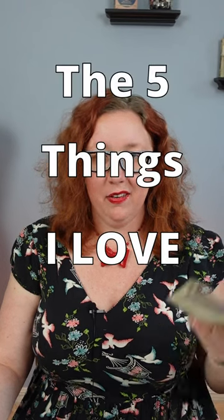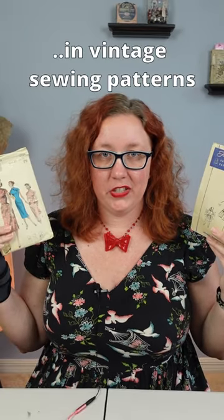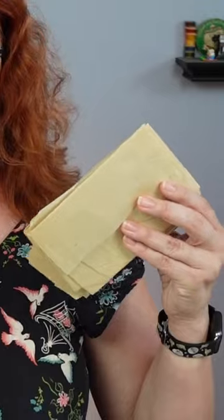The five things that I love to find in vintage sewing patterns. Number one, the pieces. No, just kidding, but actually I'm not. I love finding the pieces in the pattern envelope because sometimes that's not always a guarantee.